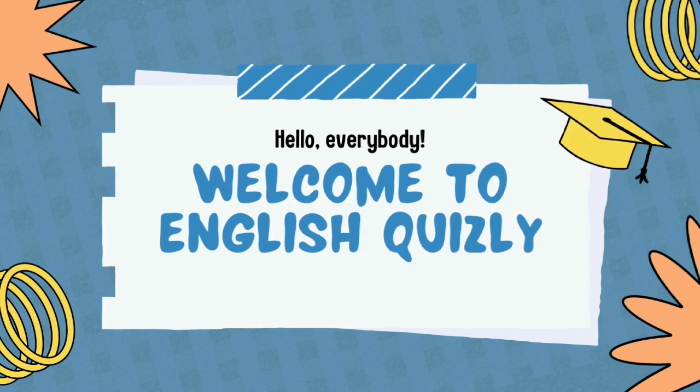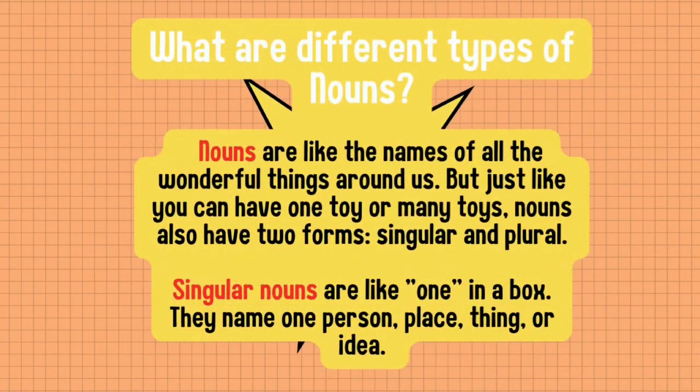Today we are going to do a video on what are different types of nouns. Nouns are like the names of all the wonderful things around us. But just like you can have one toy or many toys, nouns also have two forms such as singular noun and plural noun. Singular nouns are like one in a box.